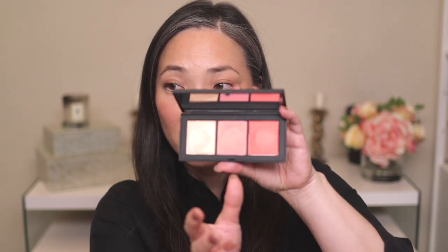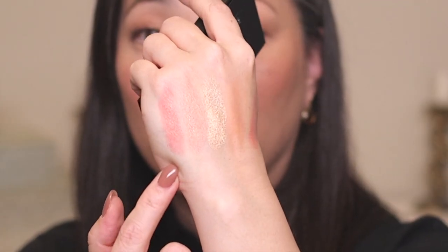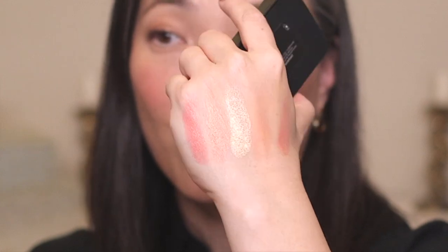This Orgasm X blush, I just put a little bit of it onto the apples of my cheeks, which I don't think I filmed. I apologize. I just added it on a whim. So that's what's on the apples of my cheeks. But let me go ahead and swatch all these. I'm not the biggest fan of Orgasm blush. I know I'm in the minority there, but I don't think it works for my skin tone. So here are the three shades. There's the highlight, there's Orgasm X. So pretty, so, so pretty. So I've really been enjoying this face palette from NARS. Very, very nice.